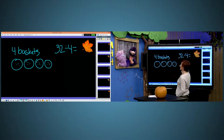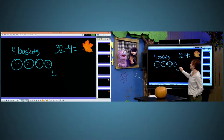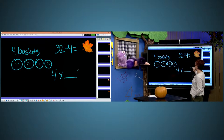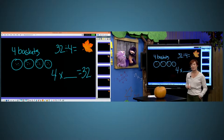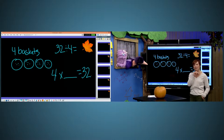To solve the division problem, do you have any facts that might go with it? Good idea. If you said you had four baskets with so many in each basket, it would equal 32 apples. Could you solve that? Yeah, definitely. Is there anything else you could do?